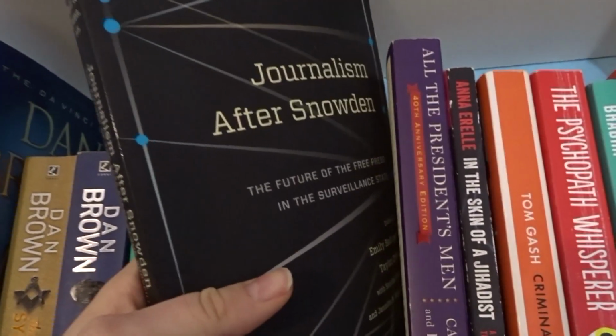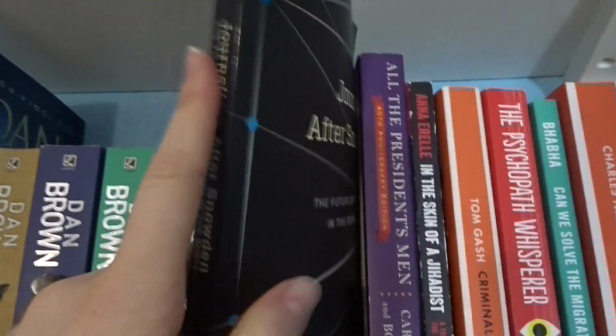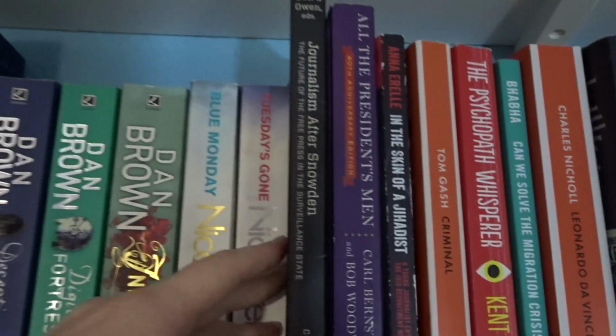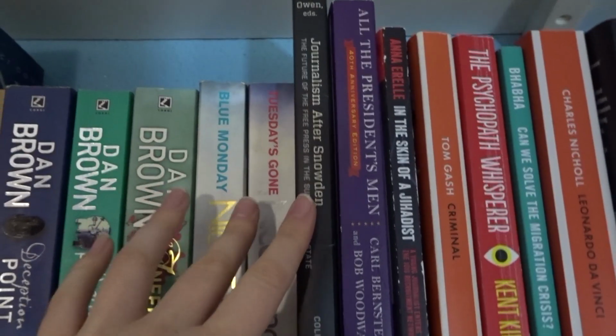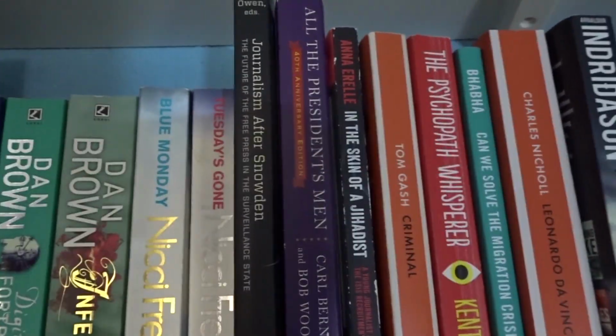Then we have some other books. I don't know how to describe them. We've got Journalism After Snowden, The Future of the Free Press in the Surveillance State. This is more of a textbook. If you're into surveillance journalism, might be of interest to you, especially if you are a journalist. They also give some tips that didn't really concern me, but yeah.